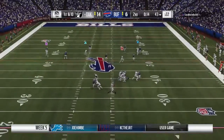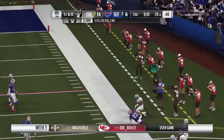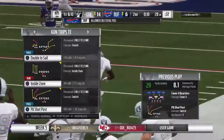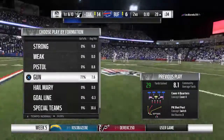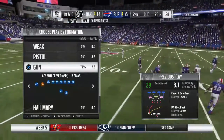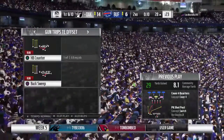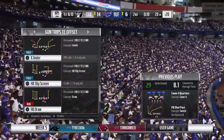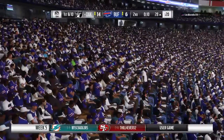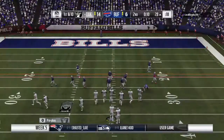Here's Carr to throw. On the crossing route, complete. It's Edwards. He got 29 yards that time. Carr now 11 of 15 through the air.